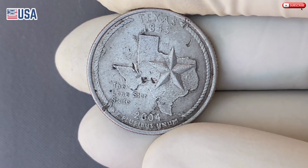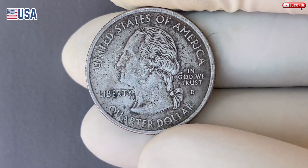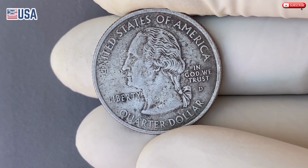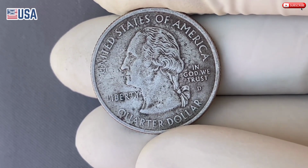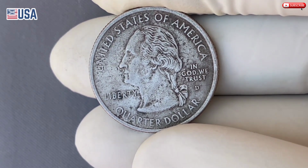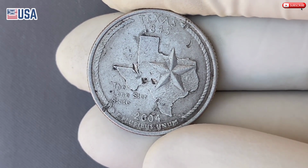Now combine one of these rare minting errors with a coin in pristine, uncirculated condition, and you've got yourself a potential goldmine. So now for the big question. How much could a rare and error-filled 2004 Texas State quarter actually be worth? Well, if you've got one in perfect condition, especially with a prominent minting error like a double die, off-center strike, or planchet flaw, you might just be sitting on a coin valued at up to $73,000. Yes, you heard that right. $73,000 for a single quarter.